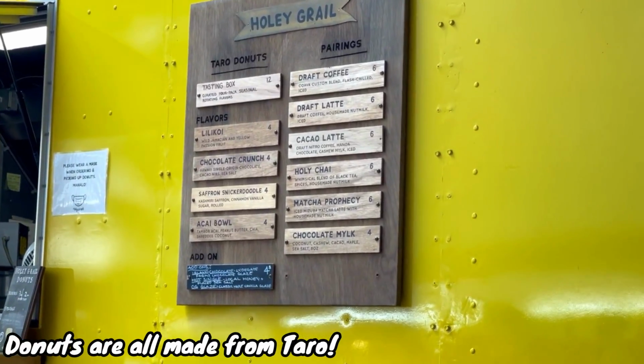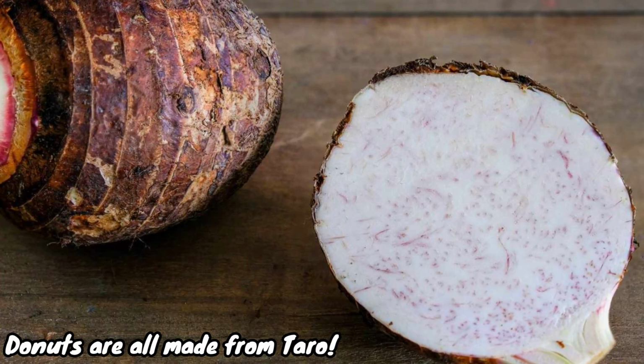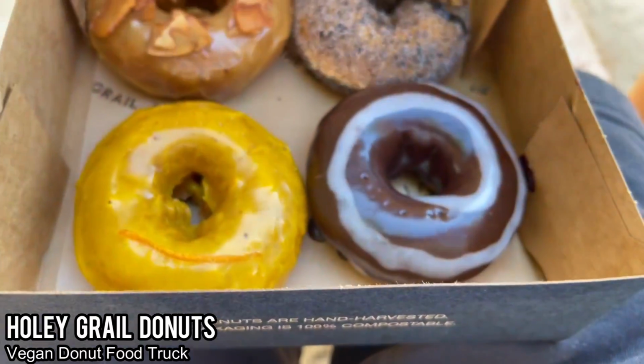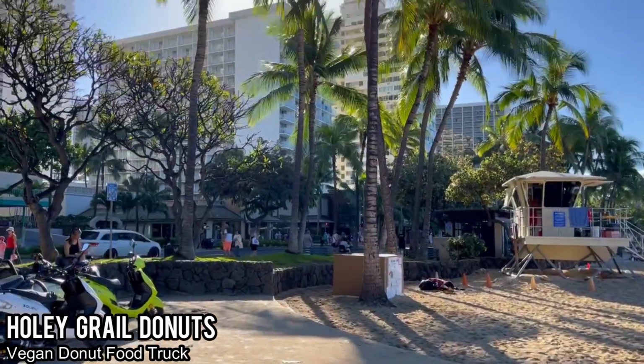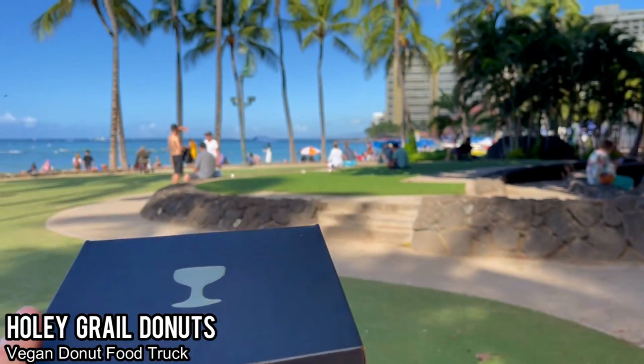I don't know what it is about it. It makes some delicious donuts. These donuts are a little bit crispy on the outside, not too much, and incredibly soft on the inside. All the flavors were absolutely delicious. It was a little bit pricey and the donuts are small, but it's totally worth it for this wonderful experience.